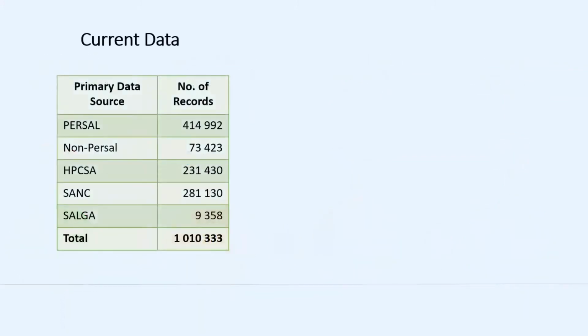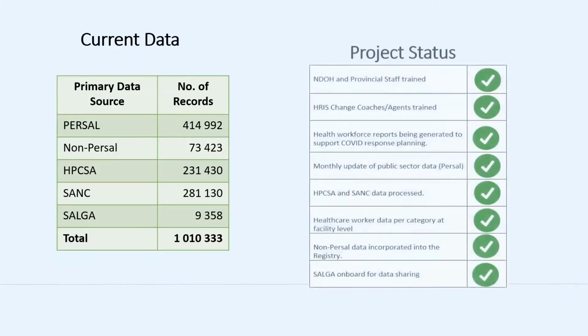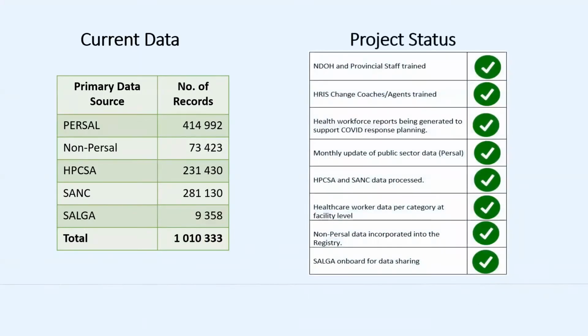To date, we have just over 1 million records in our registry, which is updated monthly or quarterly. This is really an achievement on its own. But the real exciting part lies in the fact that we are now using this data and the system. We have staff from national and provincial levels that have been trained on how to interact with the system.